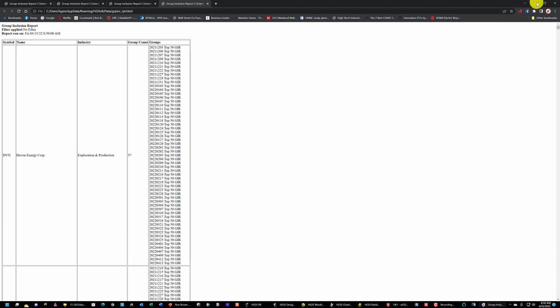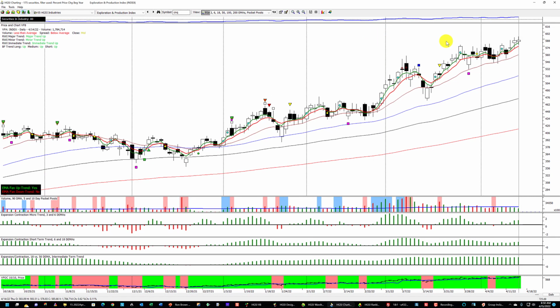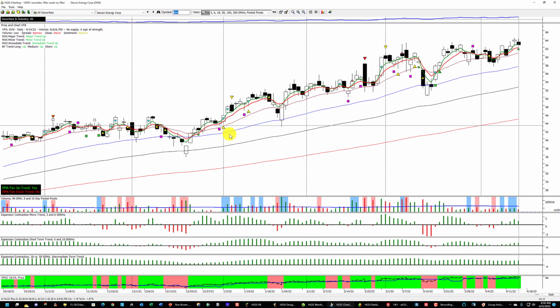Here's Chevron on the 1st. Let's look at Devon. This is the top 50 group inclusion report. I'll just bring up a chart and then put DVN in here. Okay, what do we have here? This is January. It started appearing here in the top 50. It's not quite as pretty a chart. I mean, it did move up and then we had a sharp pullback here.